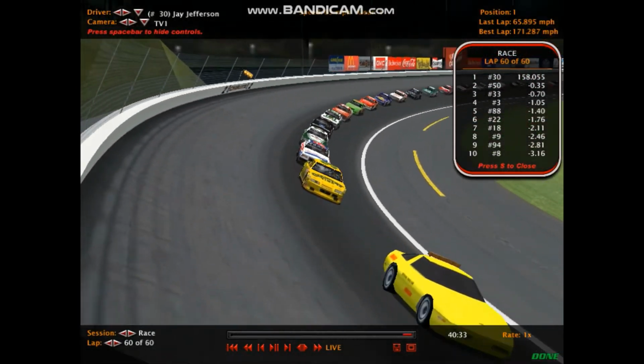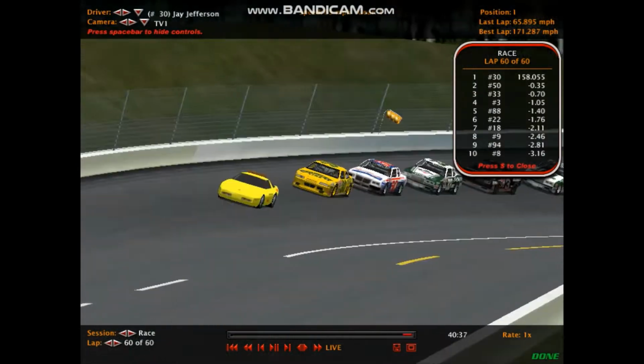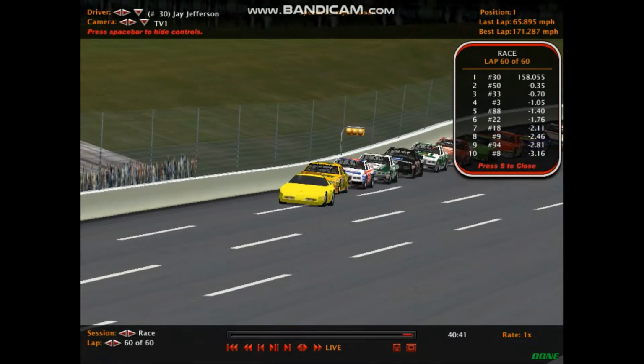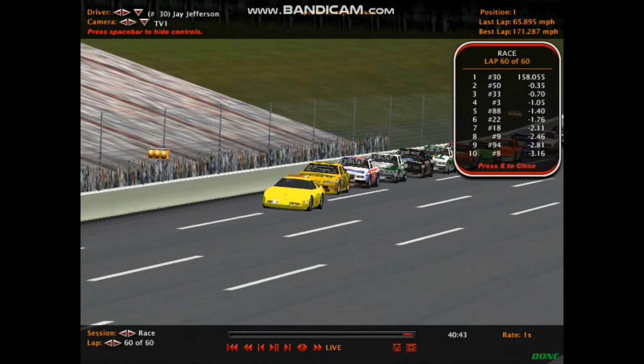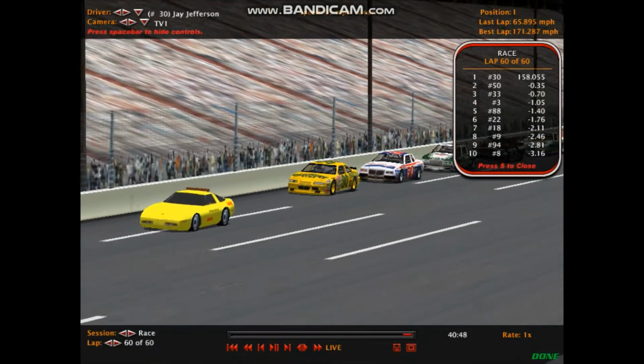We're going to find out if any of this order changes. I don't know. Actually, I don't know anything, to be honest. But we're going to look and see what happened here.